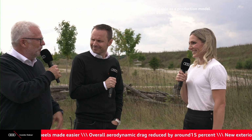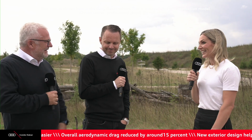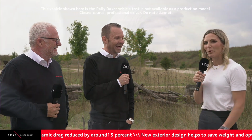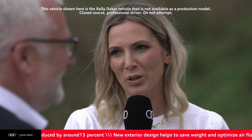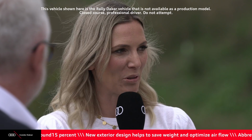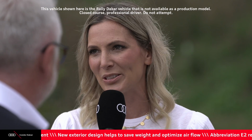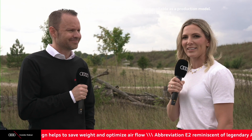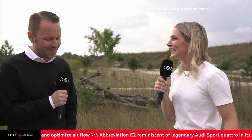We have to talk about the new name, RS Q e-tron E2. Exactly. E2, when I saw this, I was like, yes, because I'm probably being a bit biased here, but one of the most legendary cars in rallying, of course, the Audi S1 E2 with Mikkola, Blomqvist and Walter behind the wheel. How important is it to continue this history and to give it a name like that?